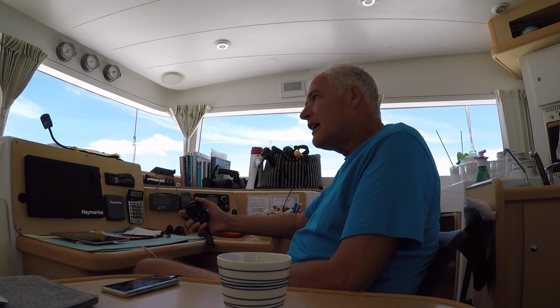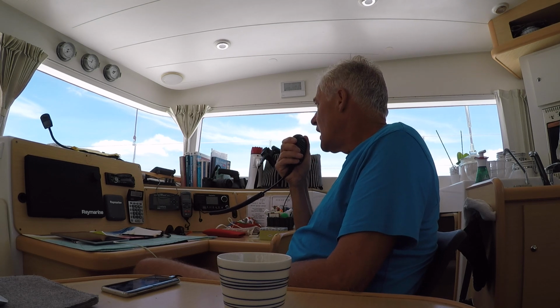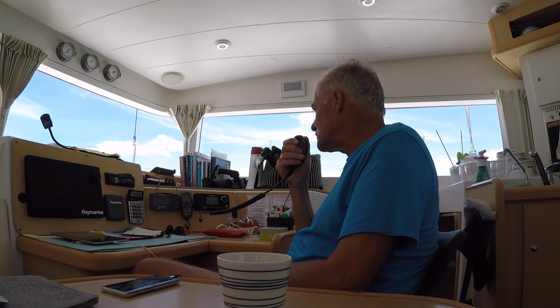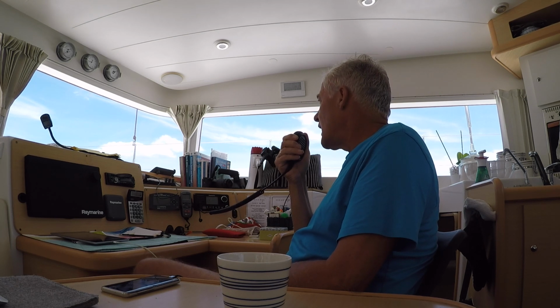Bermuda Radio replying on 27. Hello, Bermuda Radio, this is Ocean Fox. We're still in Somerset, and we're going to depart this afternoon and come round to St George's, and likewise tomorrow morning we want to refuel and check out. One of you could put us as the third boat on the list, please. Over.